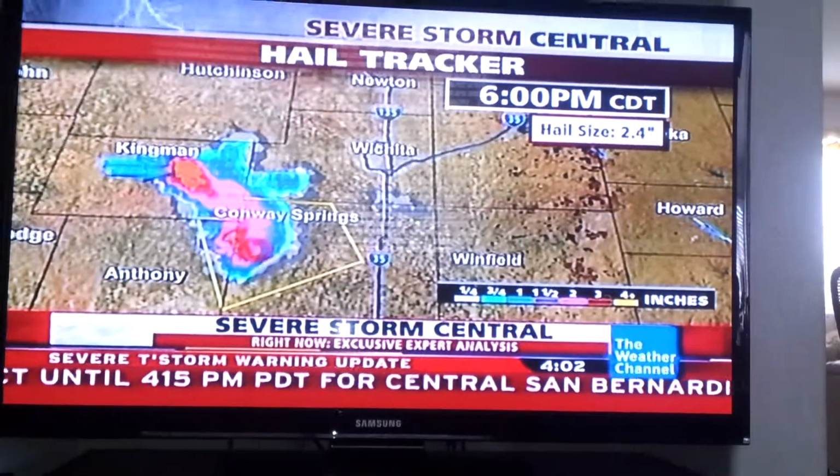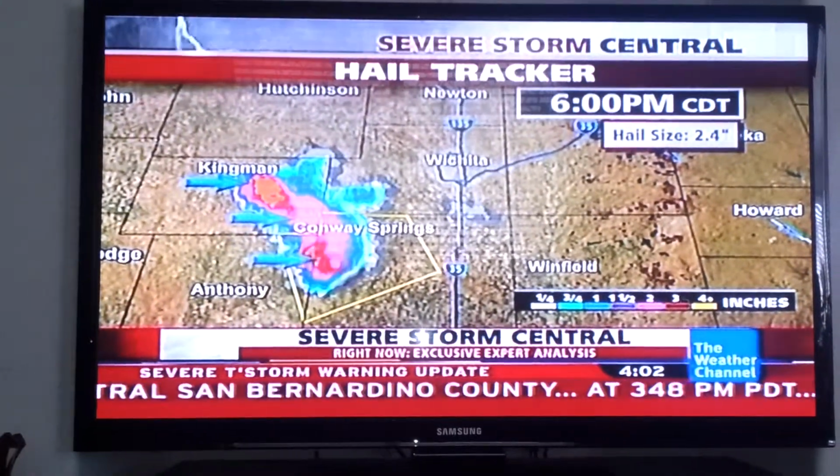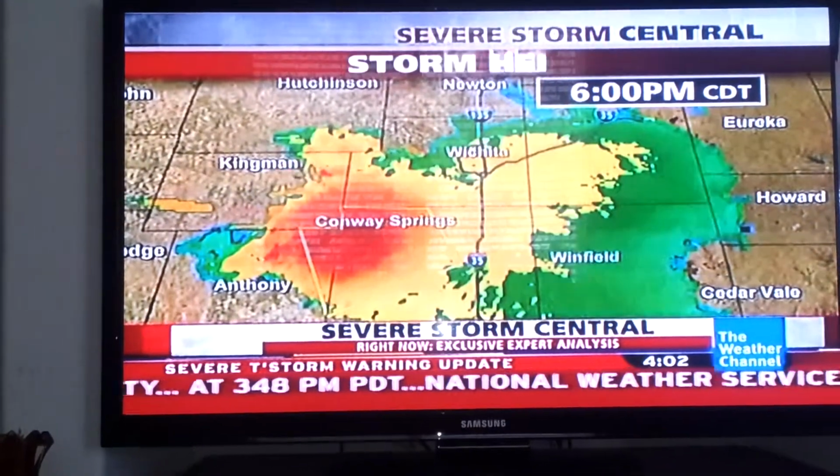And you'll notice the big hail here, then the storm kind of, if you will, rains itself out of the hail, and then all of a sudden the core is growing again. So we have the core intensity once again east of Anthony, south of Conway Springs.